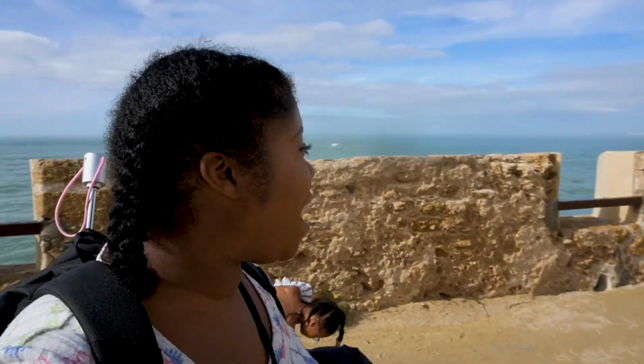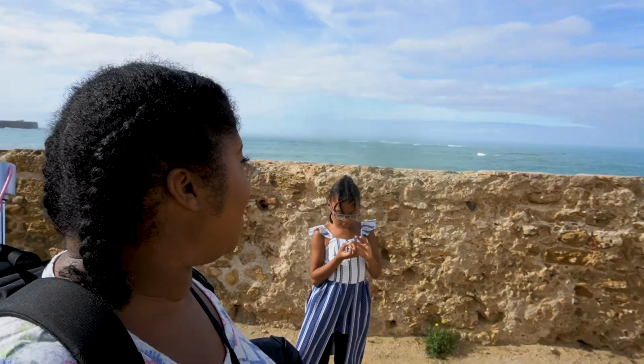It's beautiful up here, and I think all the tourists have basically abandoned and gone back onto the ship because it was raining so much this morning. But it is gorgeous. The sun has come out, and we're on this beautiful castle, and we're looking at the water.